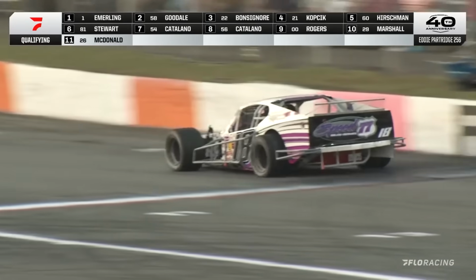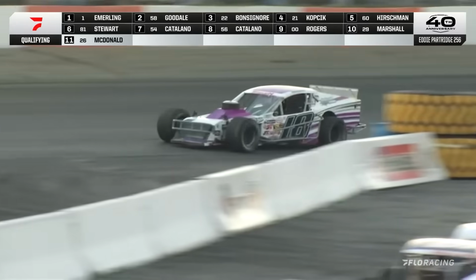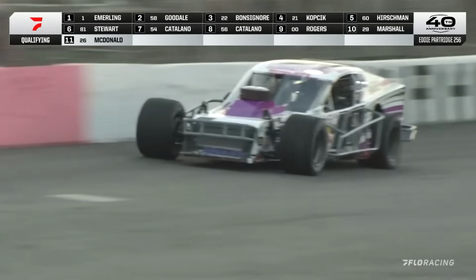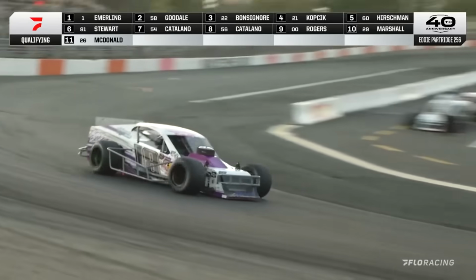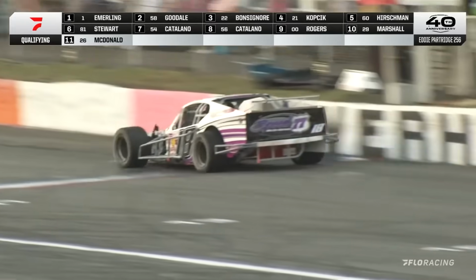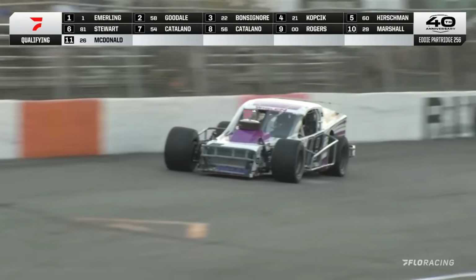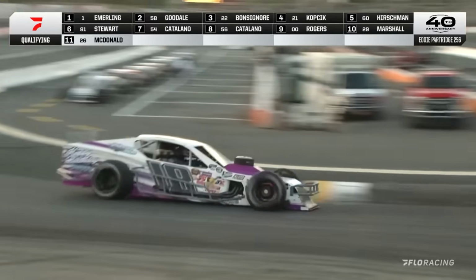12.139. So a nice pickup by Tommy Catalano. That will put him in position number 7 on the racetrack. Well, next we go to the Hunter Mechanical Machine. From Calverton, not far from Riverhead Raceway, it is Ken Heggie. Heggie has been a consistent runner of the Whelen Modified Tour, an independent guy, able to get the job done.